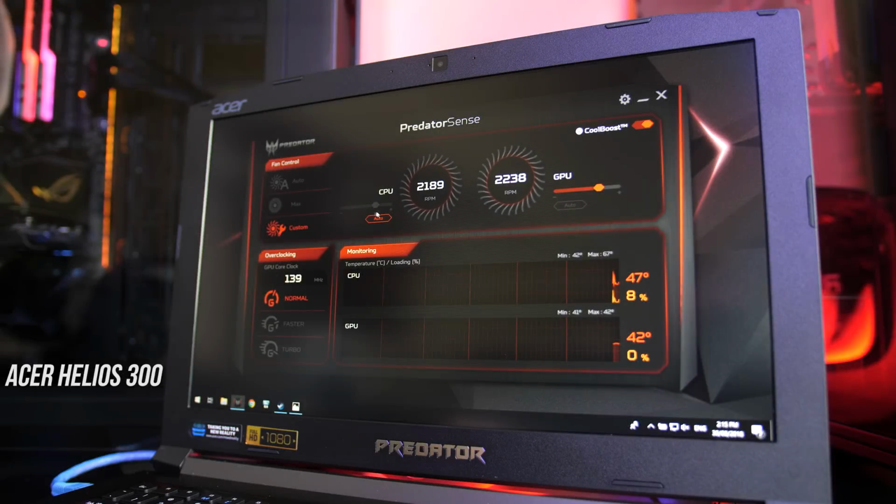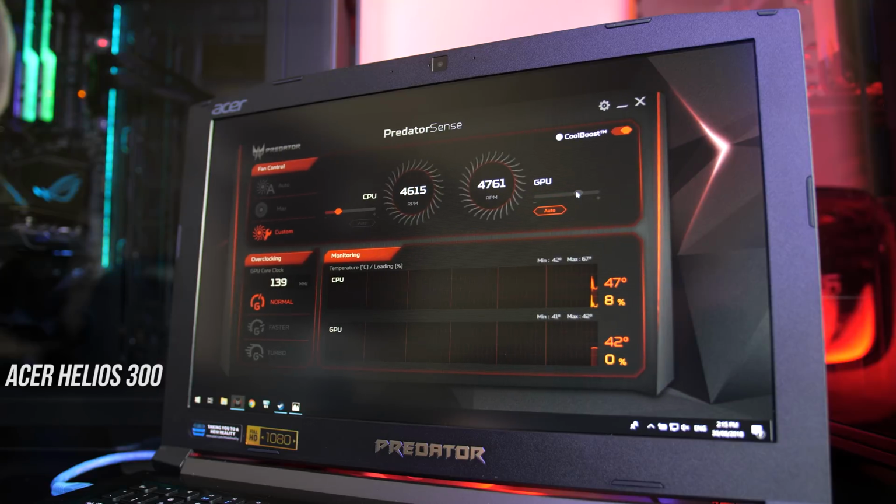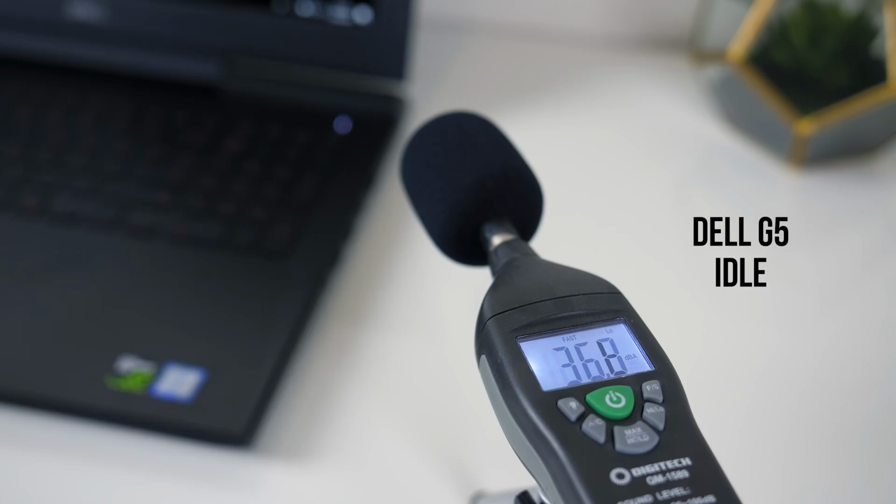Acer's Predator Sense software actually lets you easily independently control the fan speed of the processor or graphics. As for the fan noise produced by the laptops, I'll let you have a listen to some of these tests.